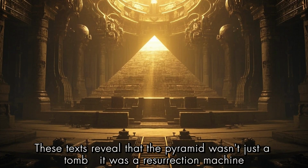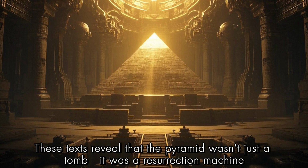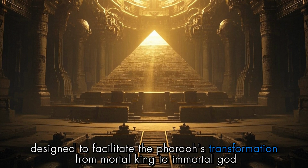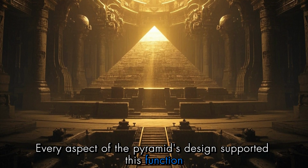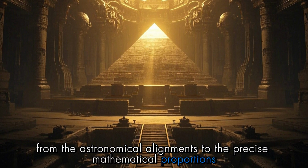These texts reveal that the pyramid wasn't just a tomb, it was a resurrection machine, designed to facilitate the pharaoh's transformation from mortal king to immortal god. Every aspect of the pyramid's design supported this function, from the astronomical alignments to the precise mathematical proportions.